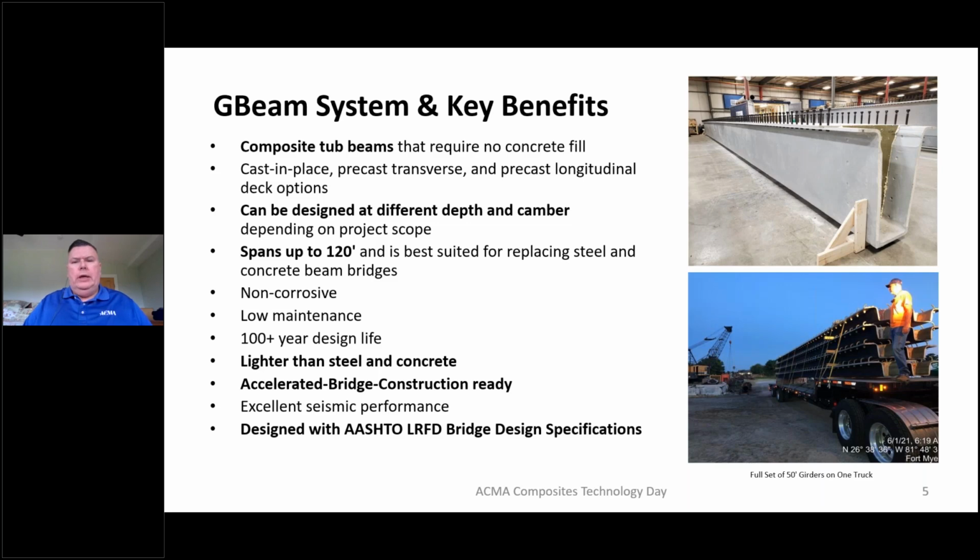So one of the newest innovations that have taken place is the development of a new girder system called a composite tub beam, or G-beam, that requires no concrete fill. Over the years, there have been a number of girder systems that have been developed that utilize FRP composites as well as concrete, and in some cases, high strength strands. This can be integrated with both a cast in place, a precast transverse, or longitudinal deck options. So it gives some variety for the owner of the systems.